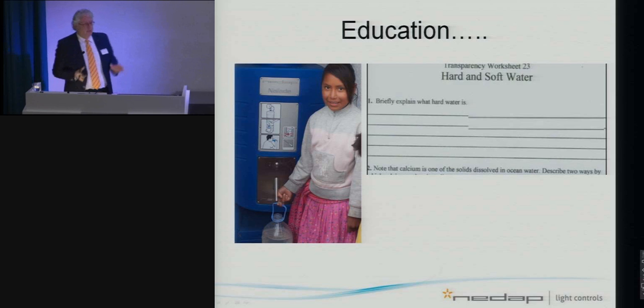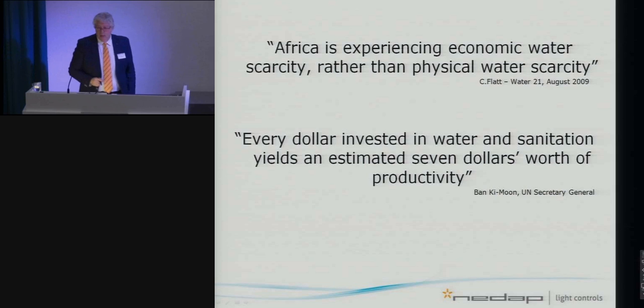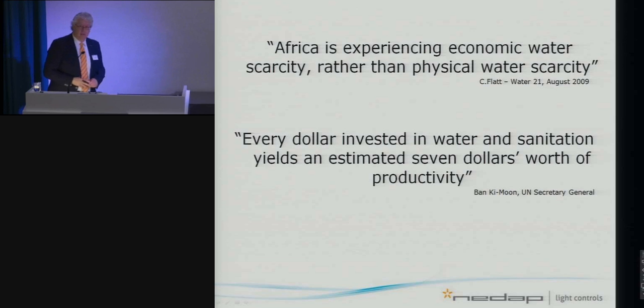Once again, to summarize the water problem, we sometimes experience more an economic water scarcity rather than a physical water scarcity. And there's a lot of politics coming into it. And I'm also convinced that every dollar invested in water and sanitation yields an estimated $7 worth of productivity. So that's why it's so important that we get this done. And with that, I would like to thank you once again, my colleagues and all the people that worked together with me, and if there are any questions, I'm happy to answer them, and feel free to stop by and have a look at the machine and touch it.